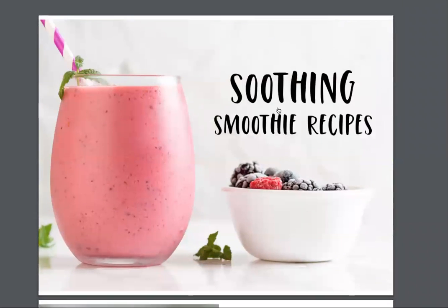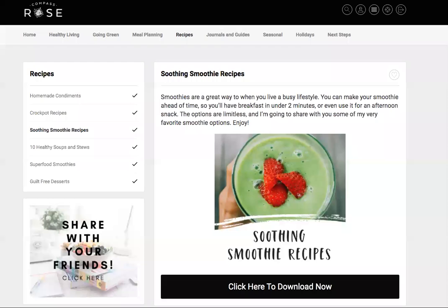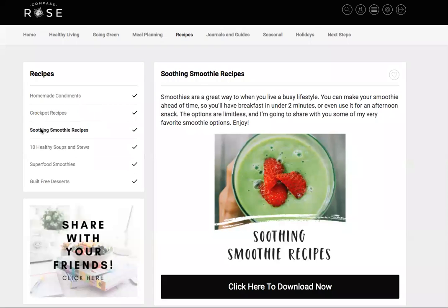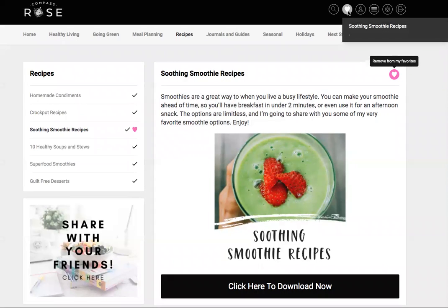Now, these ones are called Soothing Smoothie Recipes, and as you go in here, all you need to do is literally click on this recipe tab. You're going to see the Soothing Smoothie Recipes over here. You're going to click the download button, and that download is free for you to grab. There's also a really neat feature here that you can click and highlight it. So see, when I click that heart, it pops up here to the top. So as you go through and you find recipes and things that you like, you can save them.